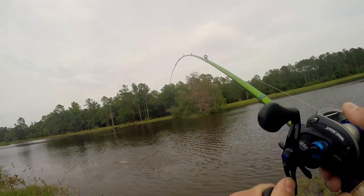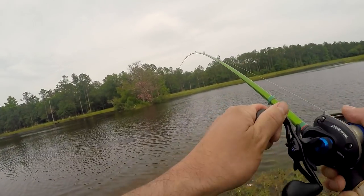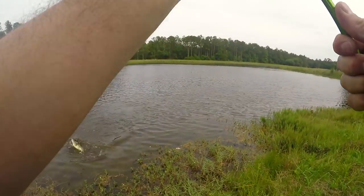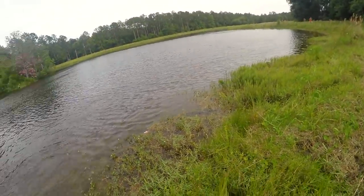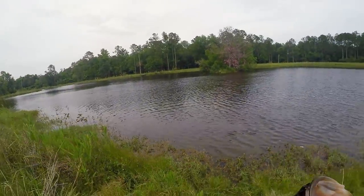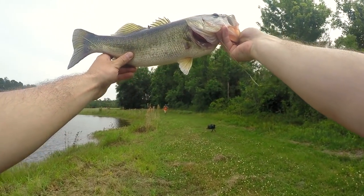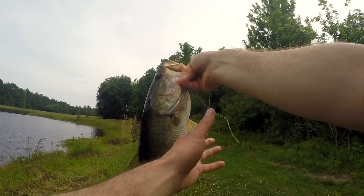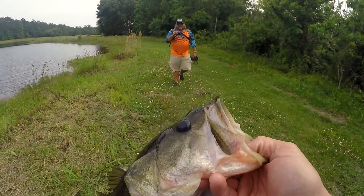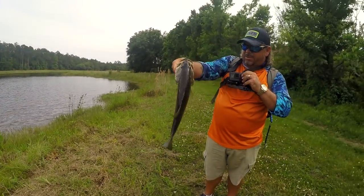No way. Reeling it in. Nice fish. That's a nice fish, Mikey. Dude, reeling it in quick. She hit when I was reeling it in. Crushed it. I was moving it. Nice, yeah. Couple pounds. It'll be a good two and a half.